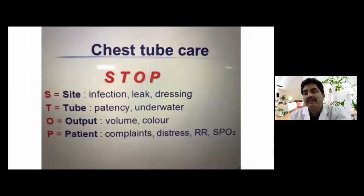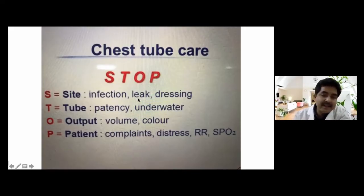How to take care of the chest tube? You just memorize the STOP. S for the site. What will you look for at the site? Infection, leak, dressing. What will you look for in the dressing? Whether the dry dressing is oozed or wet, or any bad odor. So for the site, you look for infection, leak, either air, fluid or blood, and dressing.